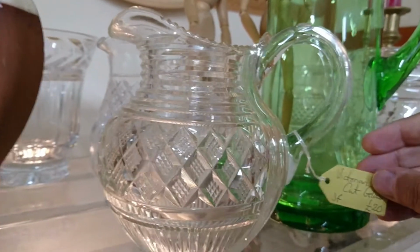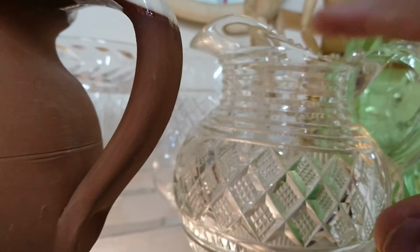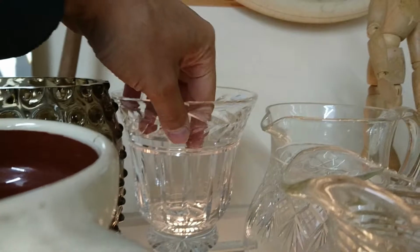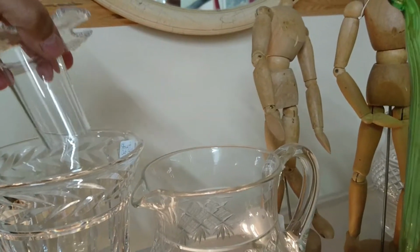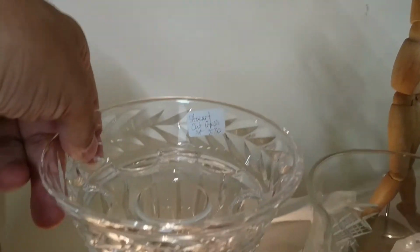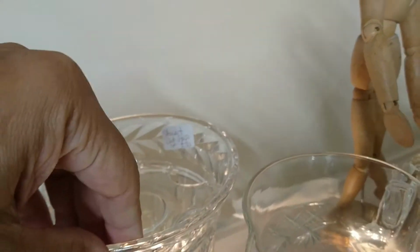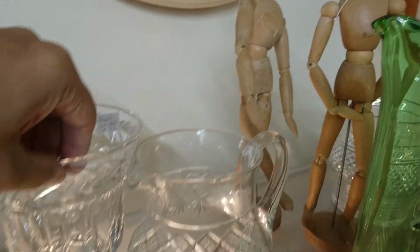£20. I think this might be a sort of 1850s, 1840s, something like that. This is interesting. This is Stuart Crystal. And oh, something you don't see very often. Still has the frog. Yeah. It's got £30 on it, so he knows it's Stuart. This patent's called Arundel. It's from the 1930s. It feels acid polished, so it might be post-war.